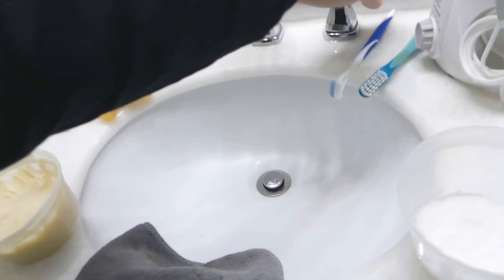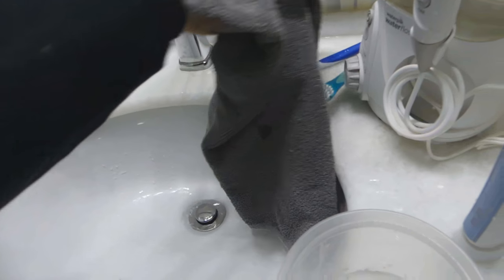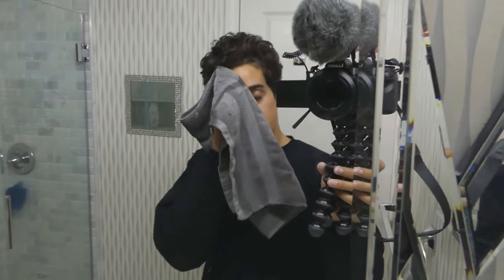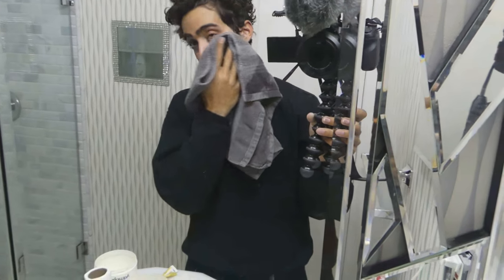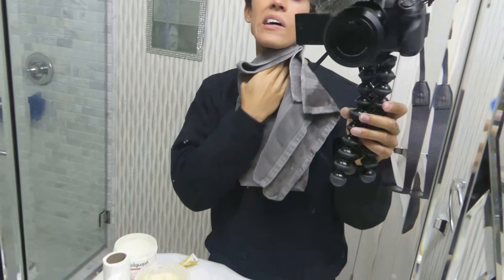So, first part of my makeup routine is, I take a wet rag and I wipe my face. And then I let my face air dry and that's it.